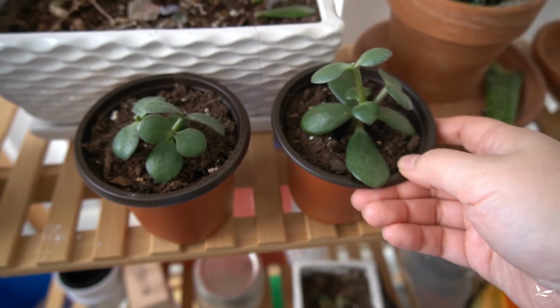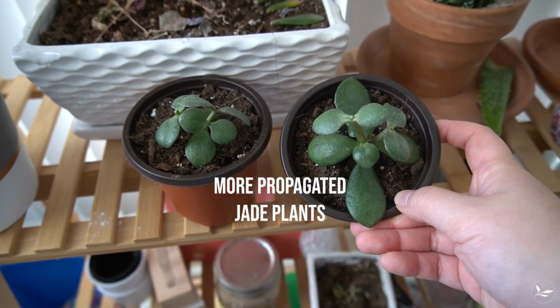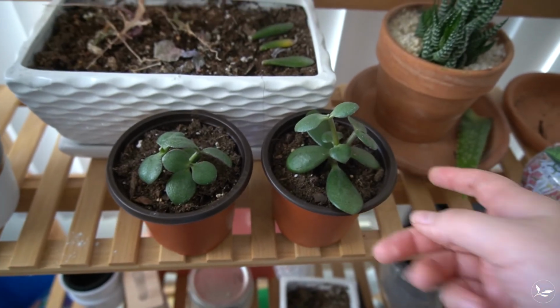Okay, down here are 2 more of the jade plants that I propagated. Hopefully they'll show some roots soon. It's been almost a month. No, maybe like 3 weeks.